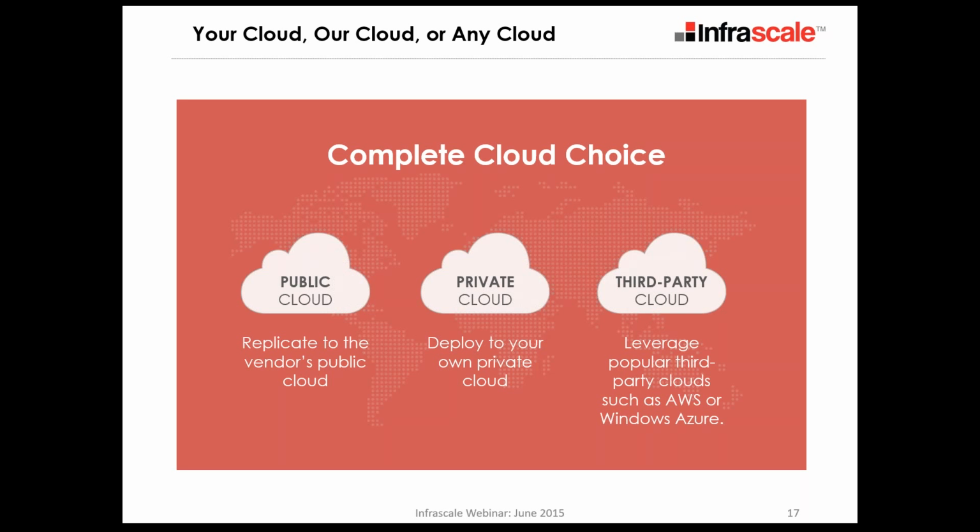And this, again, is important. A lot of backup vendors are doing you a huge disservice by locking you into one particular cloud, right? And vendor lock-in's a huge problem in the data protection industry. But we don't lock you into one particular cloud, and you should absolutely have choice of your cloud.